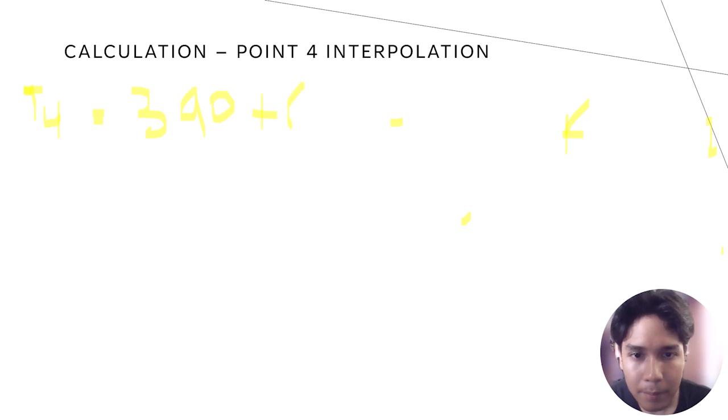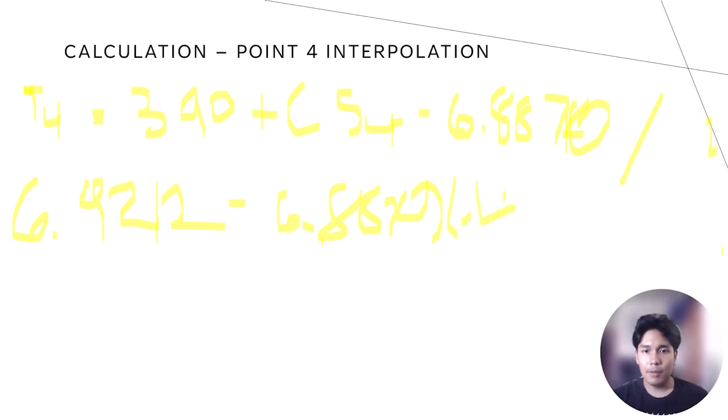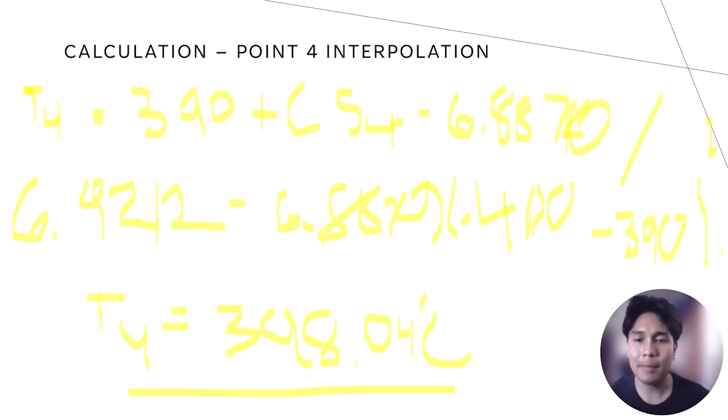plus S4 minus 6.8870 divided by 6.9212 minus 6.8870. Then multiply it by 400 minus 390. So T4 will be 398.04 degrees Celsius. And by looking back to our answer earlier, we arrive at the same calculation and the same answer.